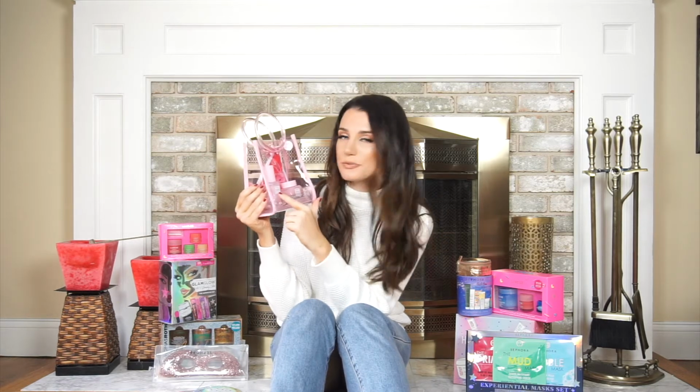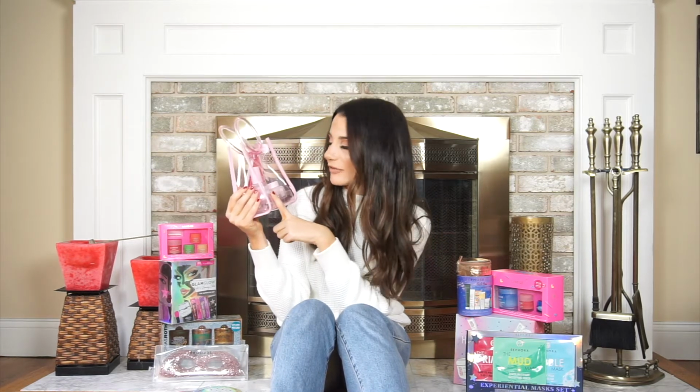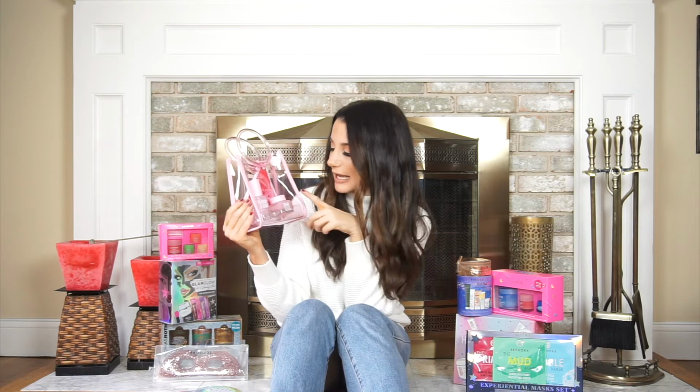I have this pink watermelon juice moisturizer. It smells so delicious, I can't even explain. But you also get your sheet masks and your sleeping masks. And I love the sleeping masks because you essentially just put them on and you sleep and you wake up and your skin is so much better than the night before.